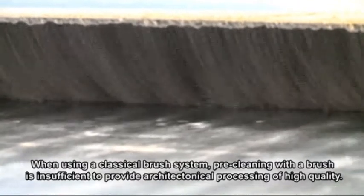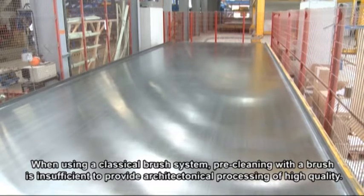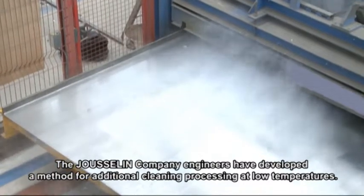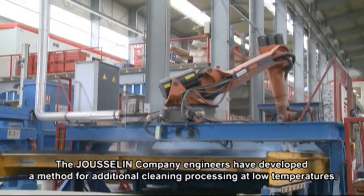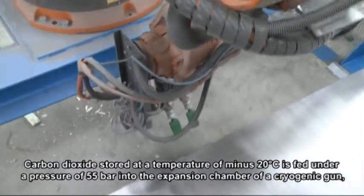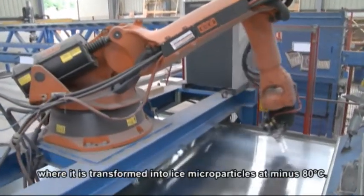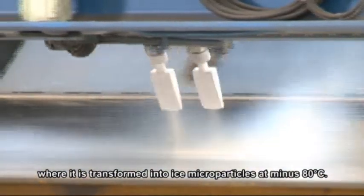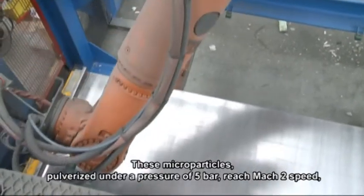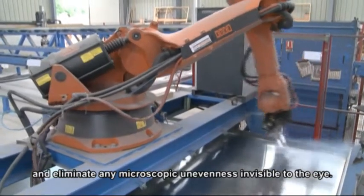When using a classical brush system, pre-cleaning with a brush is insufficient to provide architectonic processing of high quality. The Jousselin company engineers have developed a method for additional cleaning processing at low temperatures. Carbon dioxide, stored at a temperature of -20 degrees centigrade, is fed under a pressure of 55 bar into the expansion chamber of a cryogenic gun, where it is transformed into ice microparticles at -80 degrees centigrade. These microparticles, pulverized under a pressure of 5 bar, reach Mach 2 speed and eliminate any microscopic unevenness invisible to the eye.